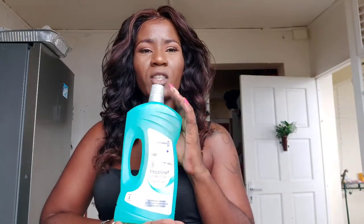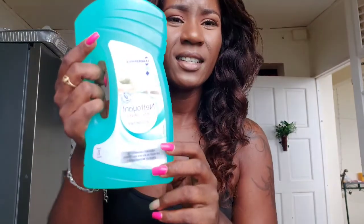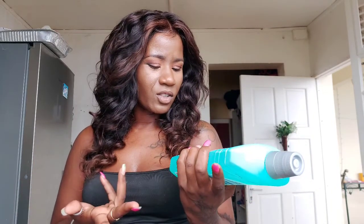Mr. Clean was my hands down go-to, but now that I have the baby and she's starting to crawl all over the place, she's always on the floor, I had to get something with no bleach in it, something less concentrated. So I got this. It's basically like a disinfectant, but it has 99% water, so it's just a water-based cleaning solution. There's no bleach in there, so it's not harmful to the baby's skin.